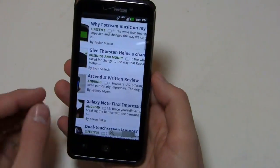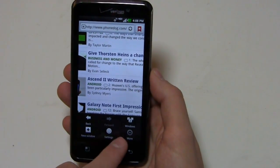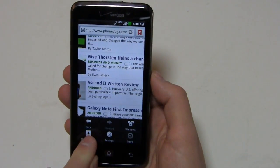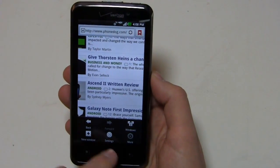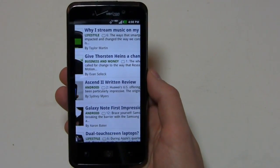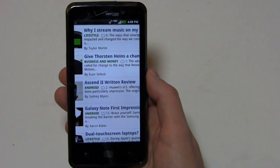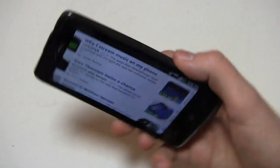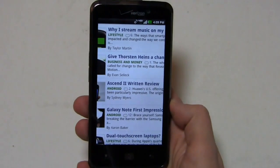But still, decent performance, the ability to add windows, and then of course you've got the typical browser settings in here, and you can add a window easily by clicking on that as well. So decent browser performance, though there was some lag from time to time. This 4.5-inch display is kind of a nice sweet spot for somebody that wants to watch a lot of videos, browse the web quite a bit, and do a lot of pinch to zoom. It's a really nice display.